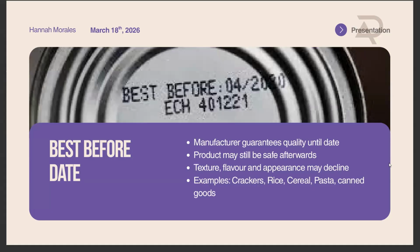Now, our best before date. This is the date where the manufacturer is telling you that they can guarantee that, just as the name suggests, the food is best before this date. So they're telling you that before this date, I can guarantee that the quality of the food is top notch, right? After this date, the product may still be safe afterwards. However, the texture, the flavor, the appearance may change.